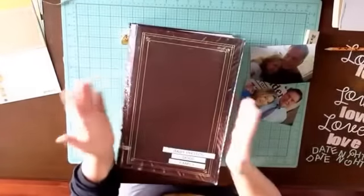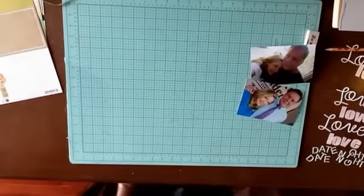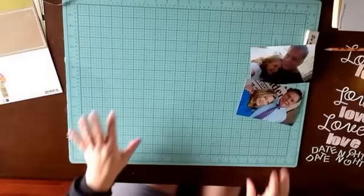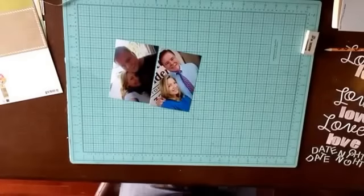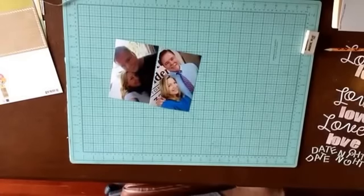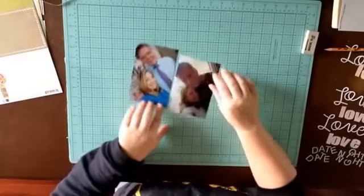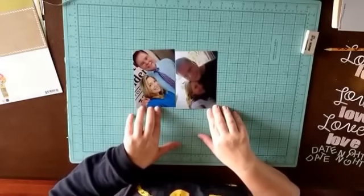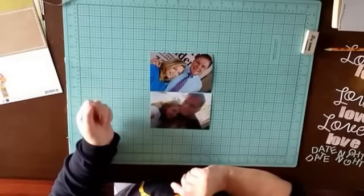And I do print a lot of photos, and I find that I like having the option of more photos because then I'm more likely to use them. I'm going to cough again, sorry. Oh my gosh. So I'm wondering, should I put them this way or this way on the layout? I think that way.